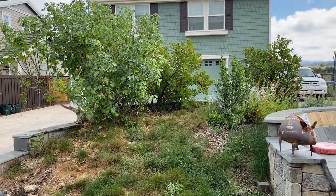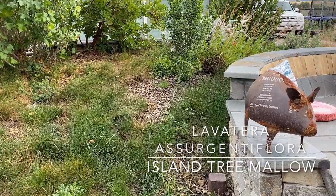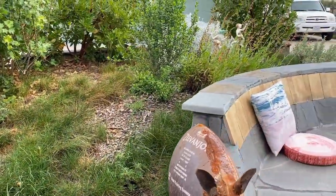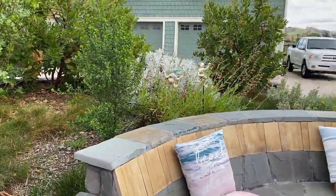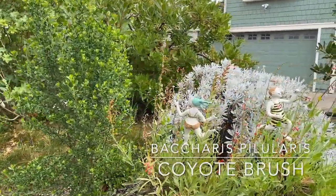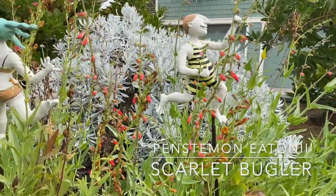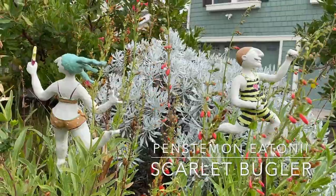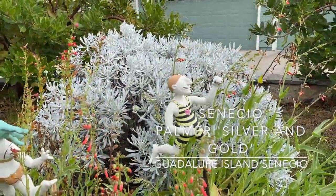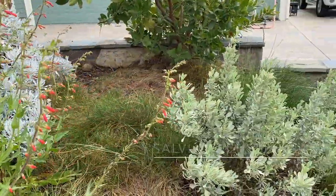Lavatera assurgentiflora, which was in full flower not too long ago, actually. I've had some challenges here. I'm trying meadow grasses. I do have a dog. The dog enjoys tearing through the meadow grasses. Here's a volunteer baccharis and some penstemon and eatonii. They're so fun. And behind that is a senecio, yellow and gold. Nah, that's not right. Silver and gold that I got from Pete.